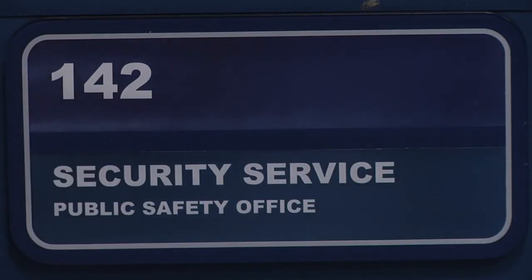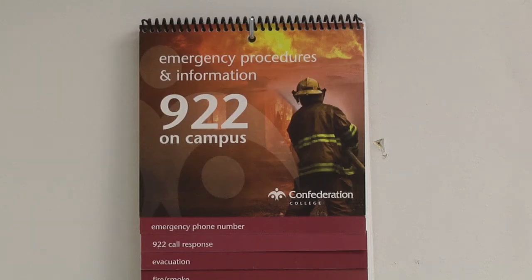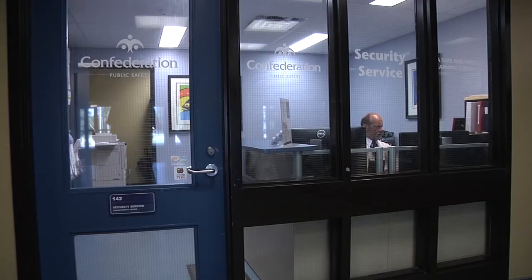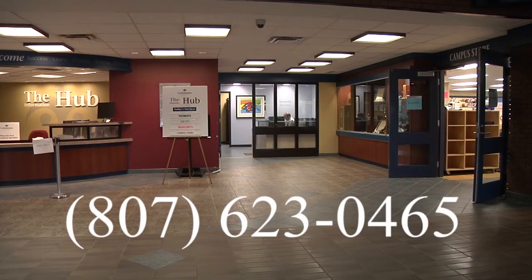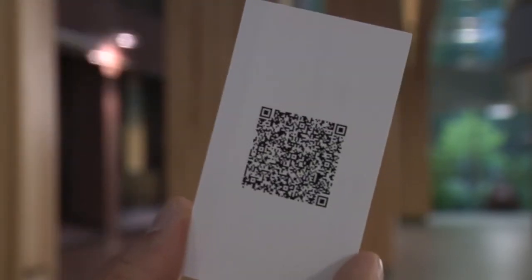The security office is located in room 142 between the bookstore and the hub. You can reach security by dialing 922 on any inside phone. Security can also be reached by calling 807-623-0465. That's 807-623-0465. This number should be programmed into your cell phones in case of an emergency.